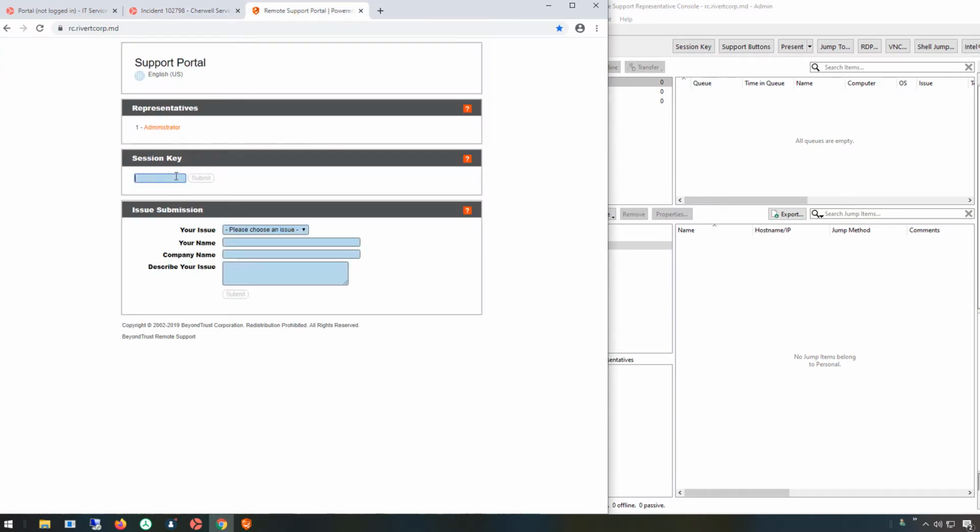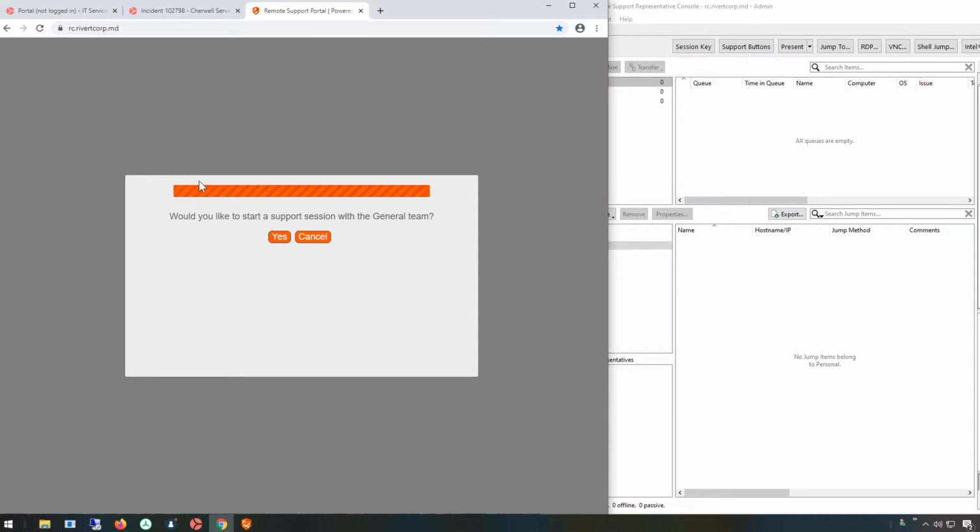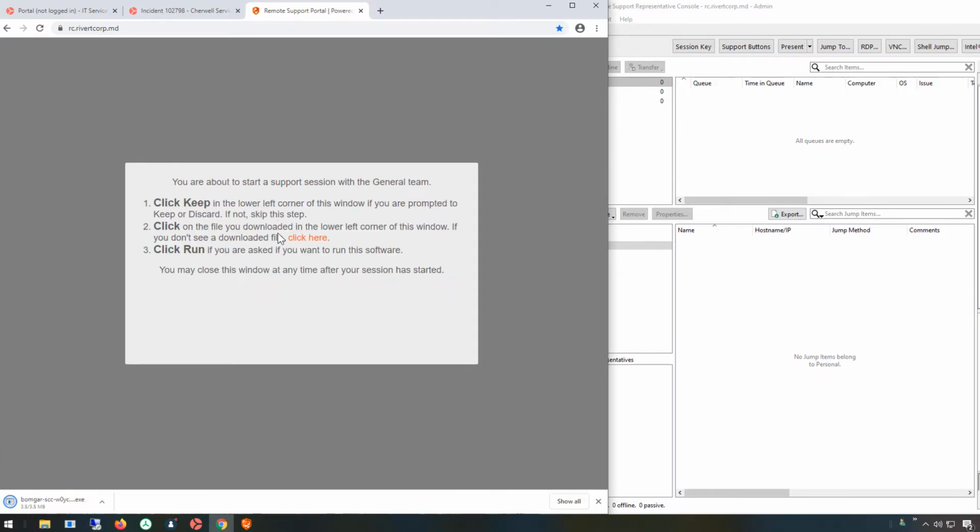With the session key information in hand, an end user can navigate to the support portal, enters that session key, downloads a small executable, which will be removed after the support session ends, and starts the initiation of that connection to his or her device.